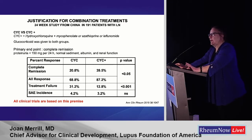But if you think about it, every single clinical trial we have is based on the premise that you start with something on the baseline and you add something. Because in lupus nephritis, we can't have a placebo group. I would argue to you that in non-nephritis trials, we could have a placebo group, but not in lupus nephritis. They really are too sick.